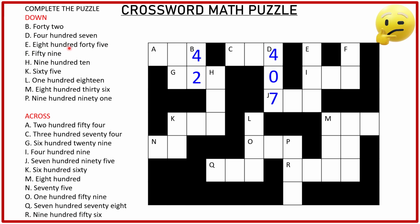E. 845. Where's E? There's E. So I can write 845 here. Now F. 59. Where's F? There's F. So I can write 59 here. Now H. 910. Where can we find H? Here it is. So I can write the 910 here.